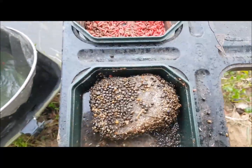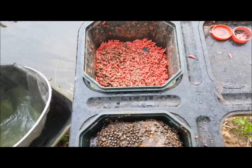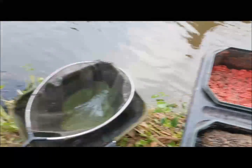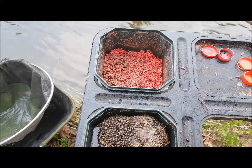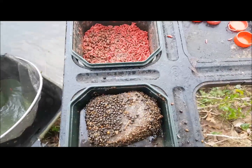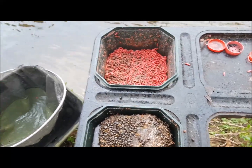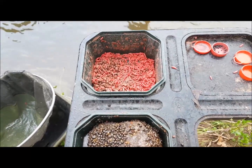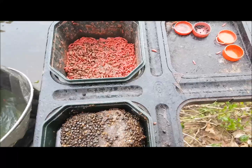Just a little bit on how I've been feeding. Obviously maggots upstream at about 1 o'clock, and then hemp downstream, I would say probably about 10, 11 o'clock. I'm keeping the chub where I want them down there. The swim's an even depth all the way along, but I'm keeping them where I want them, down there, out the way. My float can settle, I can hold it back and wait for the bite.